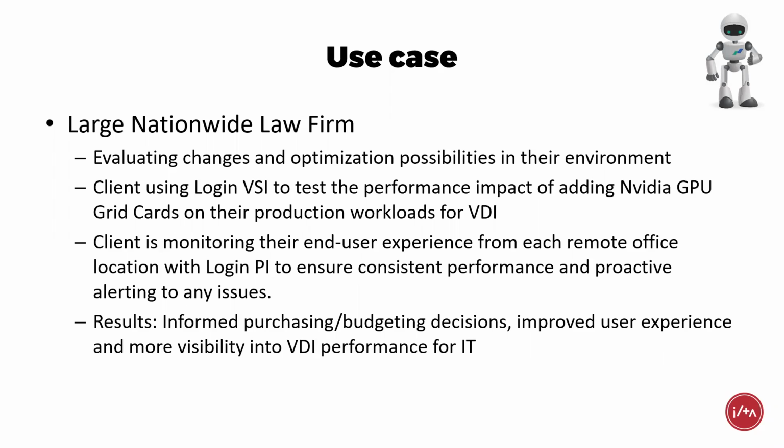In addition, they're also using our Login PI product real-time 24/7 in, I believe it's 17 of their remote offices. Those virtual users are replicating activity all day, every day, ensuring that users from all of their remote offices can access their applications. They are testing to ensure their document management system is functioning as expected, with some detailed transactions relative to specific functions that are going to be critical to their productivity, as well as alerting to any network latency issues that they may experience from one office or another.